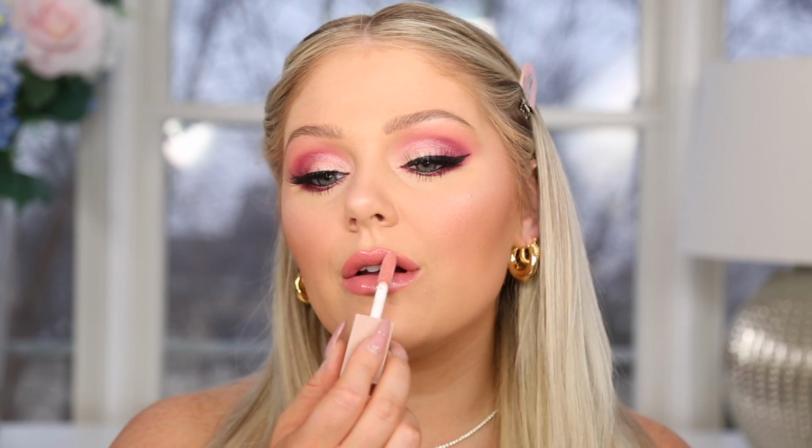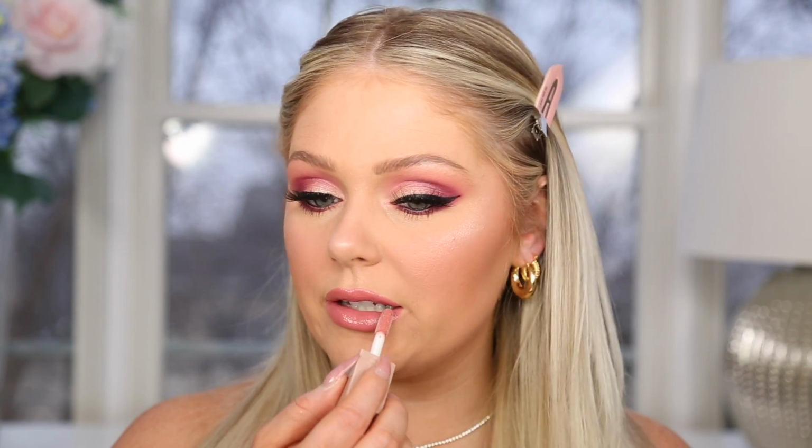So you can totally leave it like this, but I personally am a gloss girl, so I'm gonna go over top with a gloss. And my personal favorite from the drugstore is the Maybelline Lip Dur Gloss in the shade Moon, which is a light pink. So I'm just gonna go over top with this to give my lips a little gloss. And this does have hyaluronic acid in it too, so it helps to nourish your lips as well.